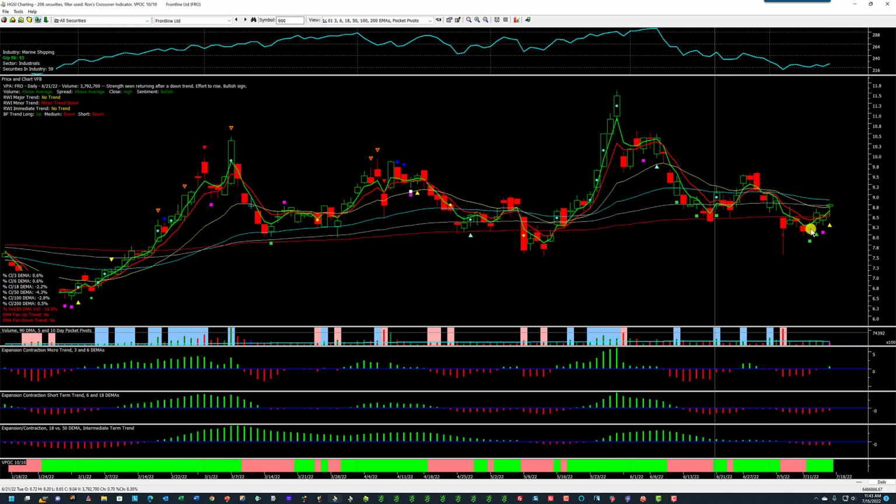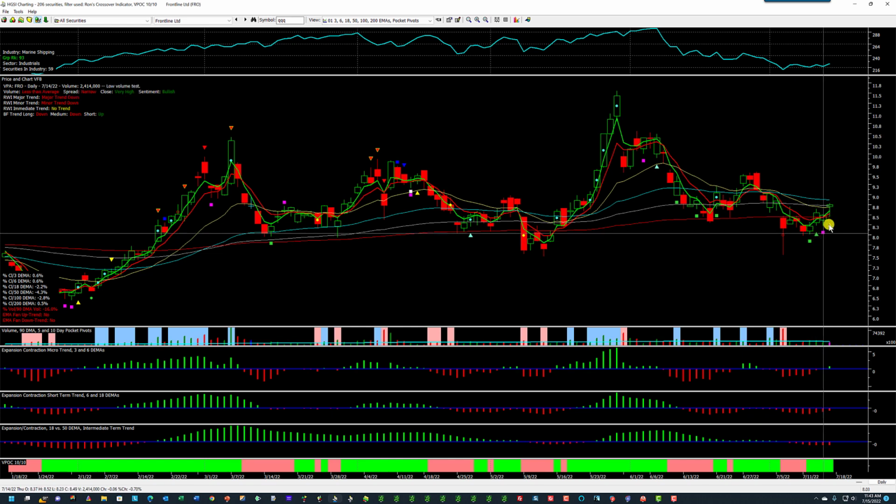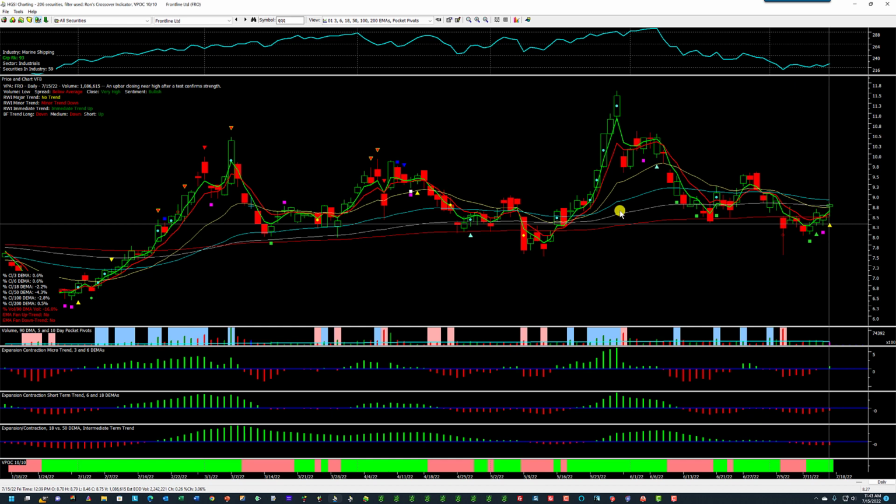What do we have here? We have 1, 2, 3, 4 accumulation days on this, and a VPA flag. Strength seen returning after a downtrend. This confirms the return of strength. Low volume test. Another confirmation today. Now this isn't quite as bad as far as downtrends. In fact, it's a lot better because there's no uptrend, but there's no downtrend either because all of these are grouped together. Look at this move up here that failed, but it is under accumulation. You can see the crossover right there.